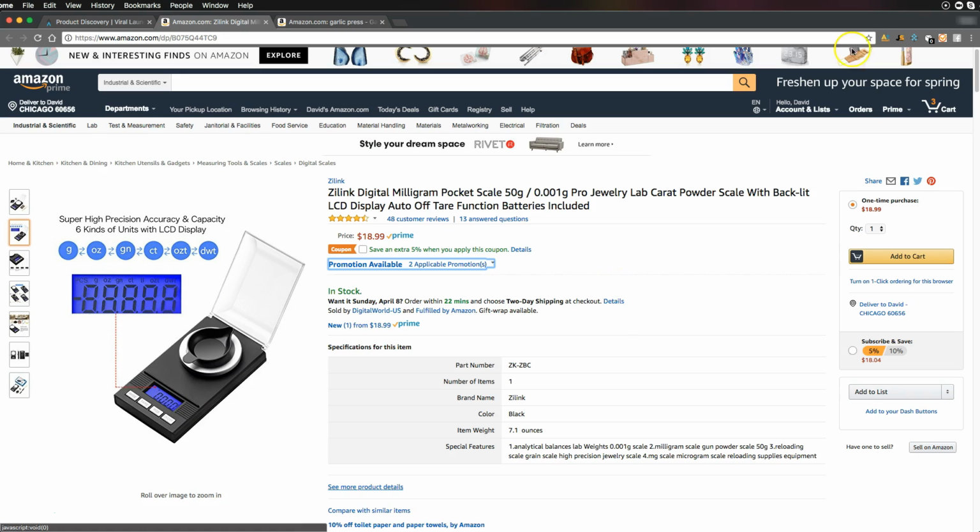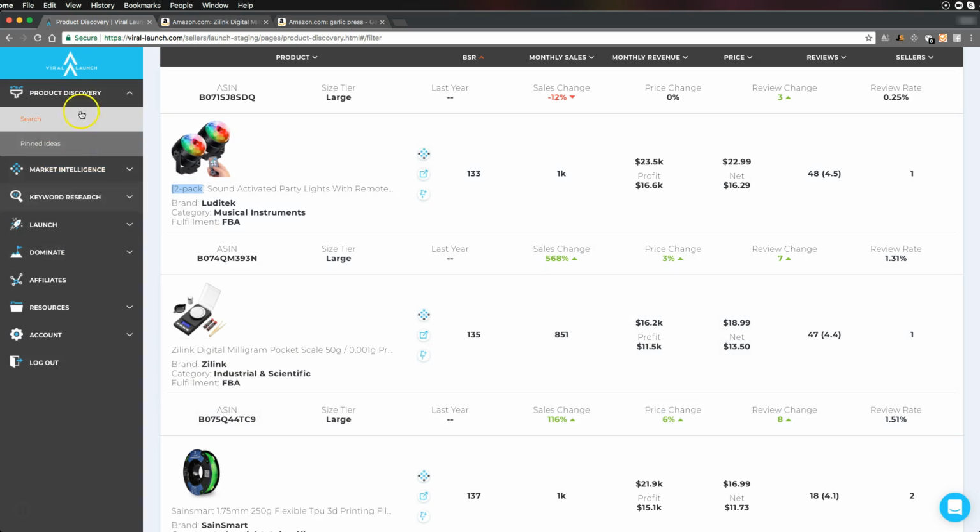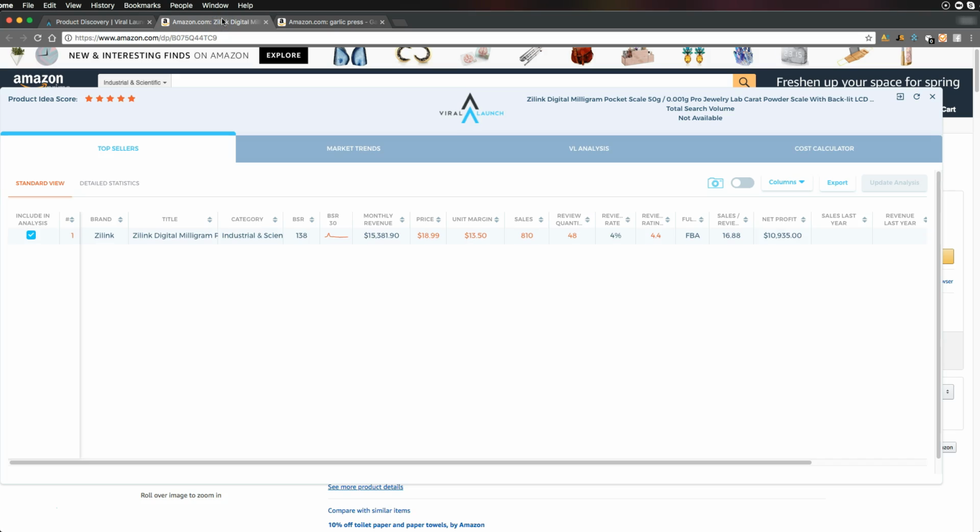Let's analyze this listing. Here's a Chrome extension that, once you sign up to IRA Launch, you're going to get, called Market Intelligence. There's the web app, and then of course we have the Chrome app, right? We have the extension right here on Chrome.